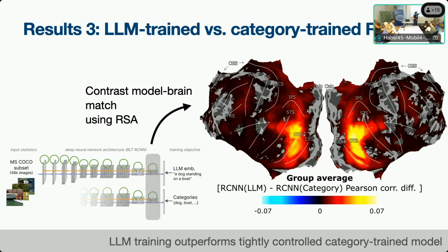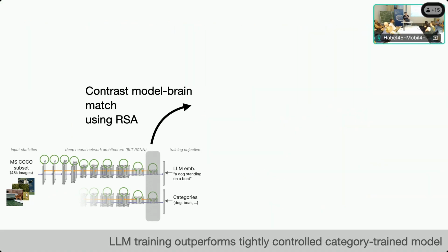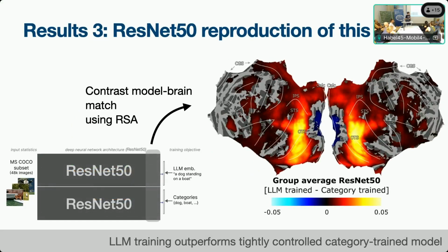This is all the regions where the model trained to predict these linguistic embeddings is better at correlating with brain activities than the very tightly controlled comparison network that is identical, except that it predicts object categories. So if you train your model to predict linguistic embeddings, you do better, you're more brain-like than if you predict these object categories. We wanted to make sure that this is not restricted to the particular kind of neural network that we used, so we reproduced the same results using a different kind of neural network that's very widely used called ResNet 50.